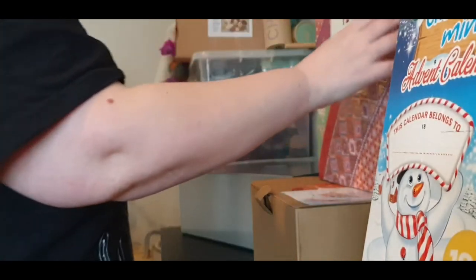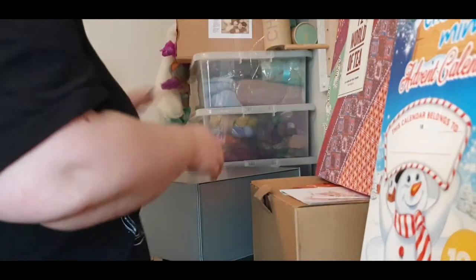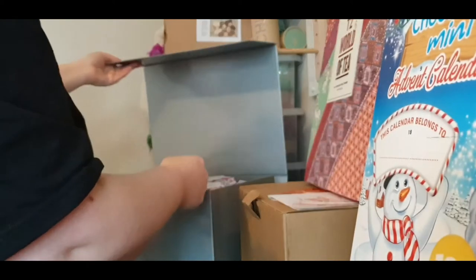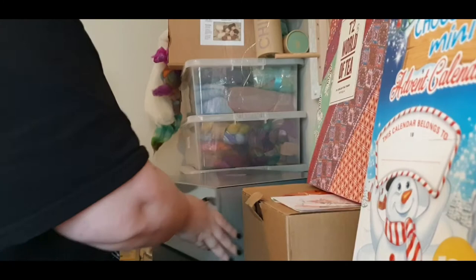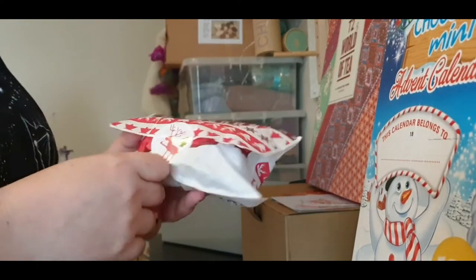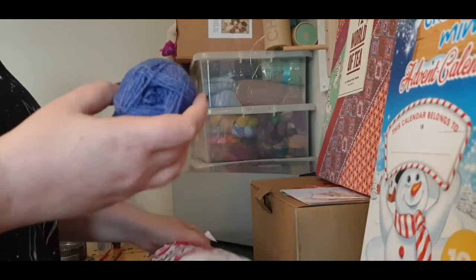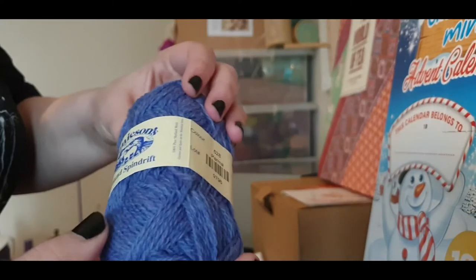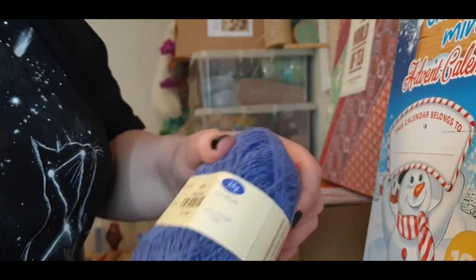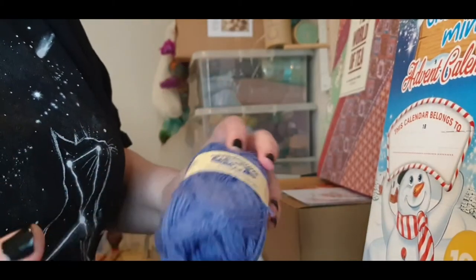Jameson's. I need to fill that in. I haven't filled it in. There we go. That's lovely. This is called Parma, and I don't know if it's my eyes, but I suppose it's meant to be a sort of violety colour, but to me that's like a blue. I mean, it's nice anyway.